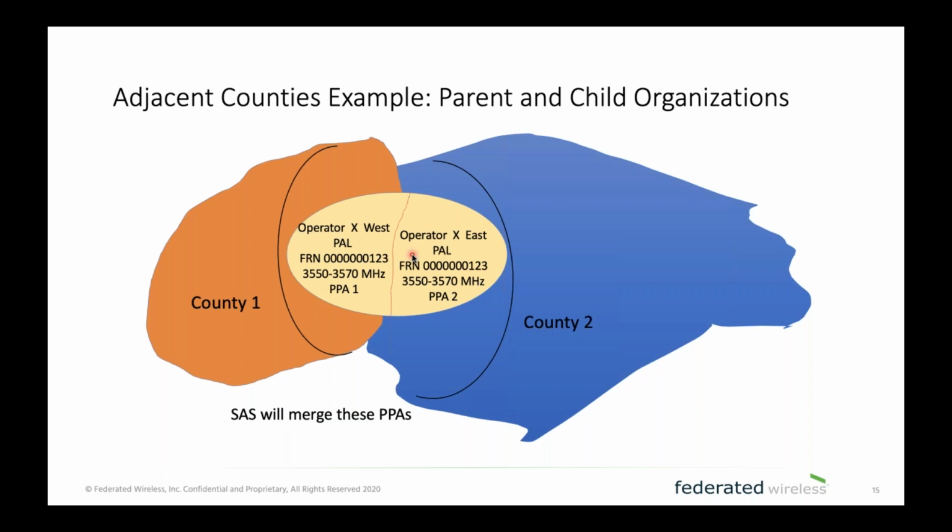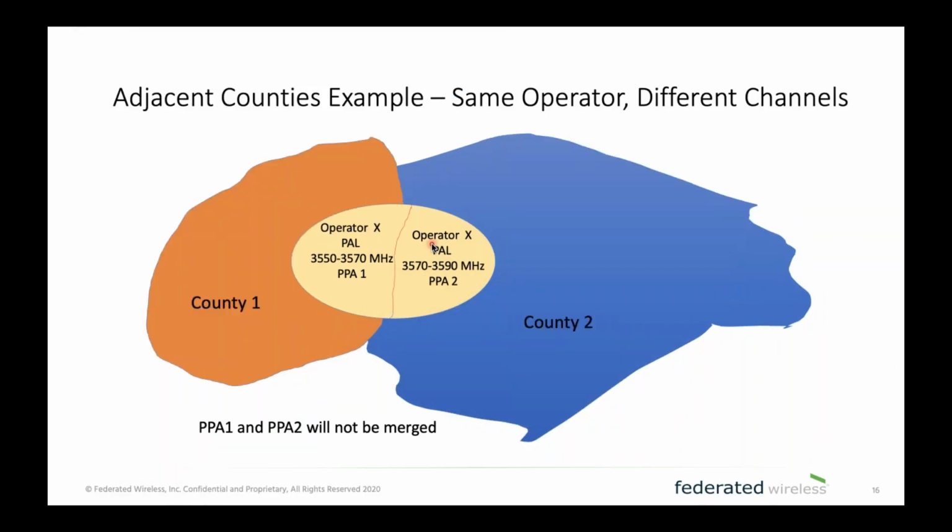They register with different user IDs, even though they belong to the same operator. The East and the West get different user IDs. In that case, since they have a common parent, we also merge these PPAs. So operator X is not protected from itself. We don't arbitrarily enforce that kind of protection for something that's going to span counties. Another use case, same operator, but they're different channels.